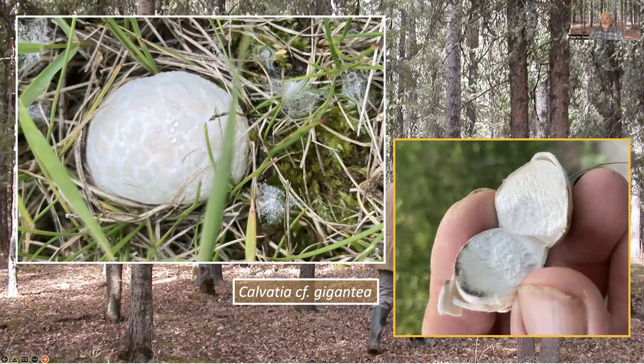So a lot of times you'll see this in all kinds of scientific literature. And what the CF means is to confer. So what the author, in this case me, is trying to say is, I think it's that one. I think it's gigantea, but it might not be. And I'm willing to confer on that.